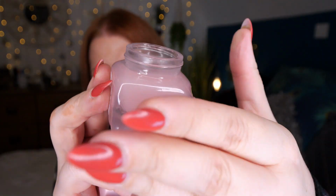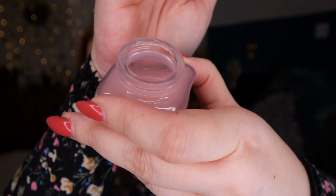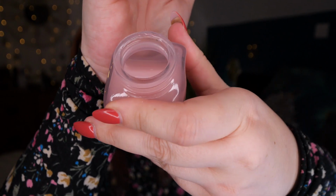Ooh, the lid has just gone. I've got to be really careful because it's very watery. Very liquidy, I should say. So maybe you'll be able to see. Right, I'll just take a little bit out there. Just put it on my hand.